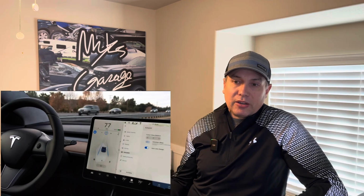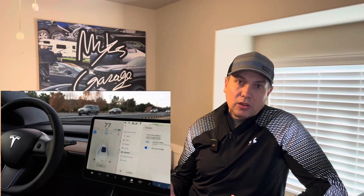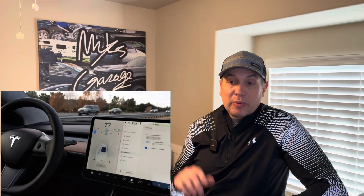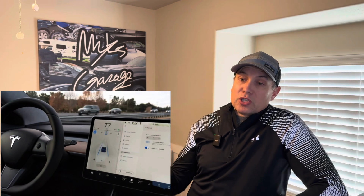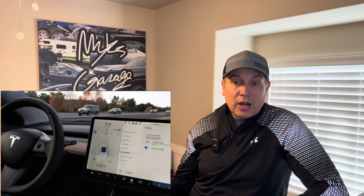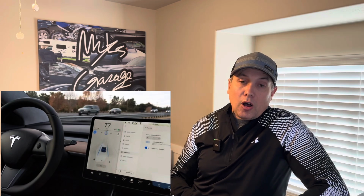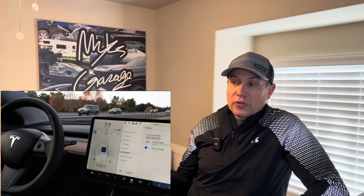I paid 19 grand for this Model 3 long-range rear-wheel drive. It had the full self-driving subscription fully paid for, and I was able to strip that off. Shortly after I stripped that off, I sold the car for almost break even for what I paid for it out the door.